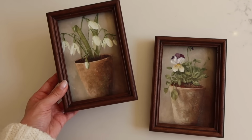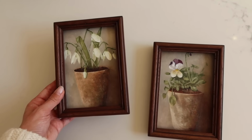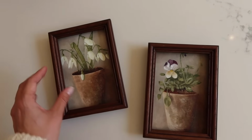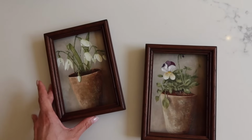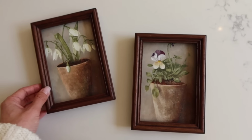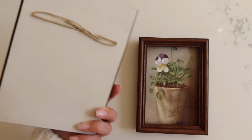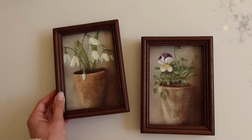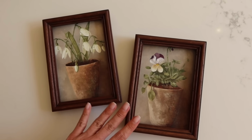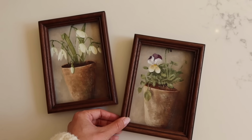I got these from the Painted Room at the Reclaimed Home Fair in Chipping Norton. I also got a little foxglove one that is slightly bigger, so I might be able to use that somewhere else, but I'd need to find a different frame. But my goodness me, it looks so, so good. I actually feel like I've just had an absolute touch with these. Now I just have to decide where they're gonna go on the walls, but love it, love it, love it.